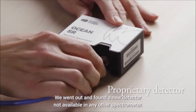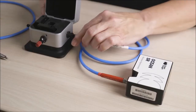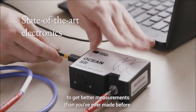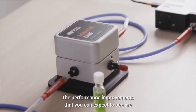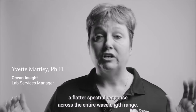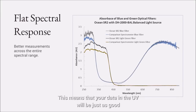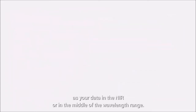We went out and found a new detector not available in any other spectrometer. We combined it with state-of-the-art electronics that will enable you to get better measurements than you've ever made before. The performance improvements that you can expect to see are a flatter spectral response across the entire wavelength range. This means that your data in the UV will be just as good as your data in the NIR or in the middle of the wavelength range.